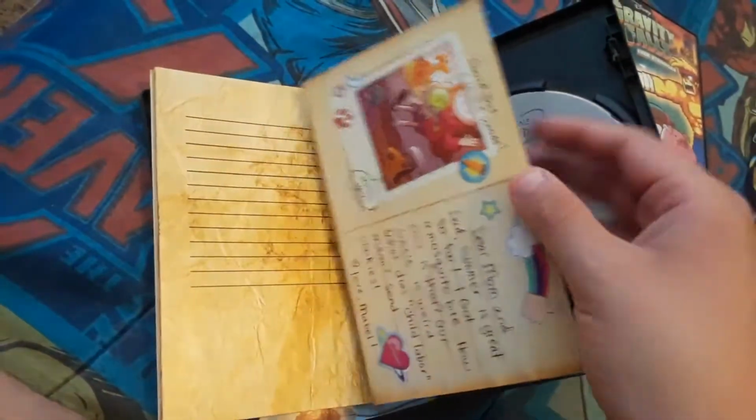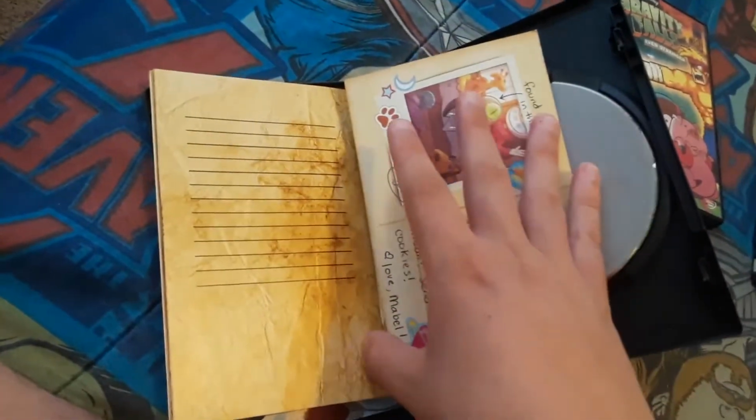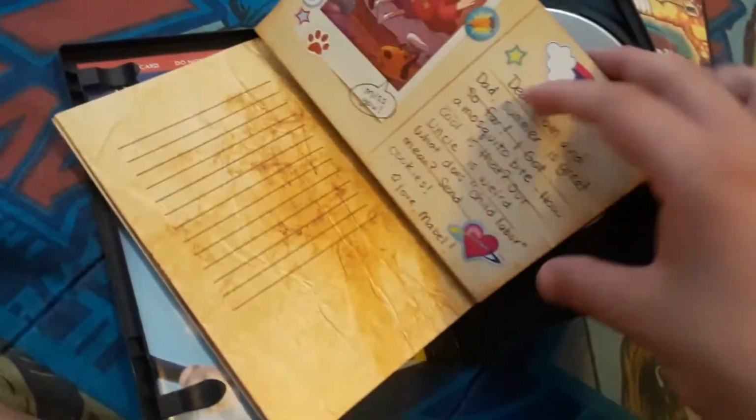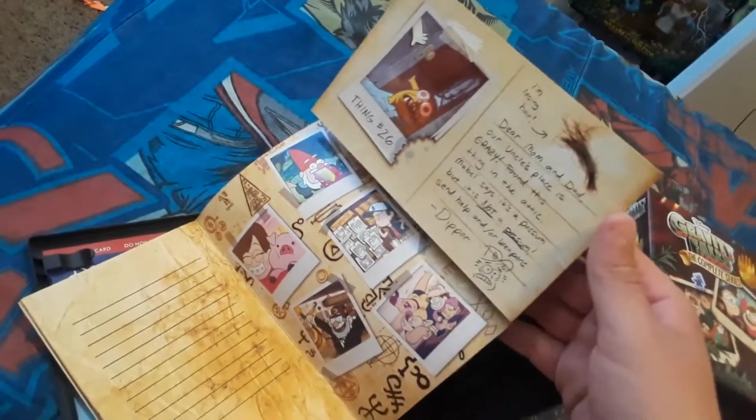It's not the real journal number 3, of course. I actually have a copy of that book. But it's still really nice of an inclusion regardless. And it also has a postcard from Mabel and a postcard from Dipper. So it's nice that they included that in here.